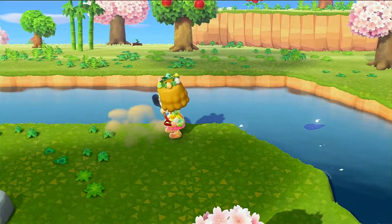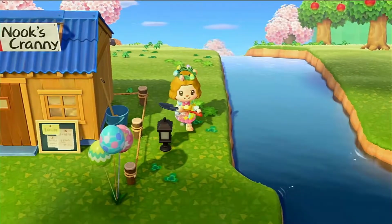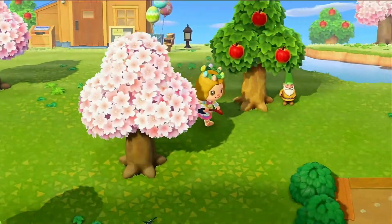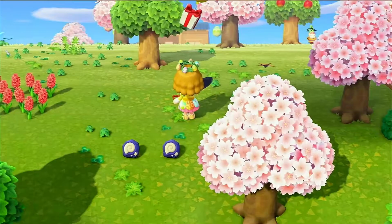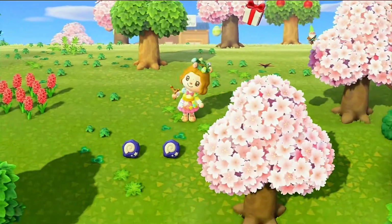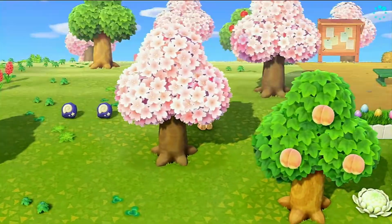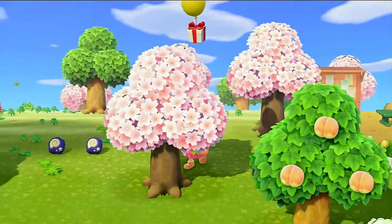Oh, you know what? I'm gonna go grab a bunch of fossils and then I'm gonna dump it in front of the ladders. Oh, never miss this opportunity. If you see a gift from the sky, you need to get it, because you don't know what you're gonna get. And great job. Oh my goodness.